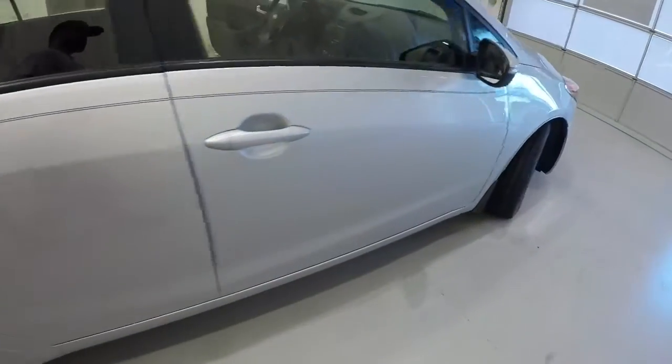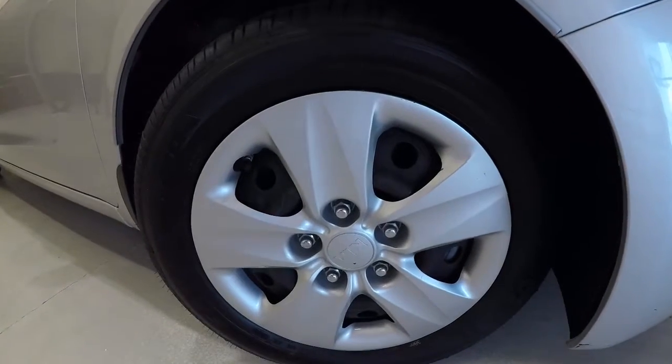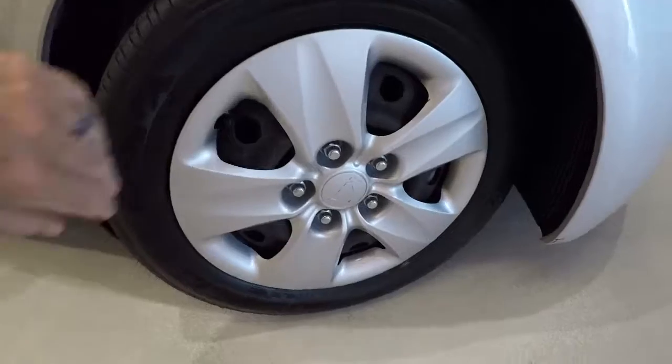Let's go ahead and check out the wheels and tires. Let's see, we've got 15-inch steel wheels, plastic hubcaps, brand new set of tires on it.